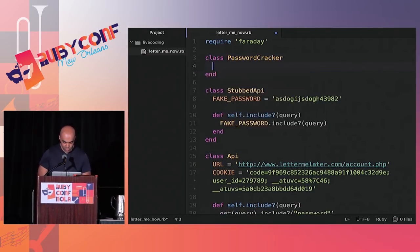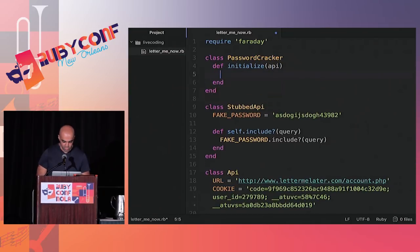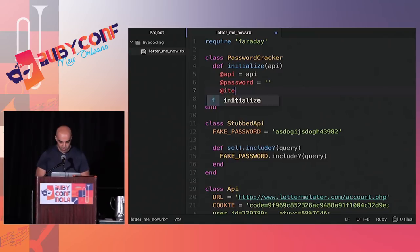And the password cracker is going to be stateful. It's going to take in the API, so we'll inject that dependency just to make things a little bit easier. So we'll have the API equal that. We'll also set the password to start off as an empty string, and we'll successively find the password through different stages of this algorithm. And I also want to set the number of iterations so I can keep count of that and initialize that to zero.